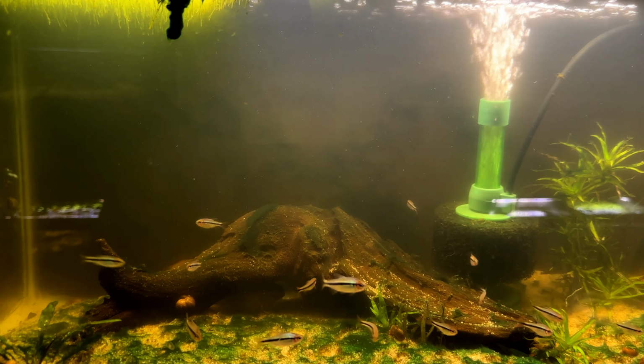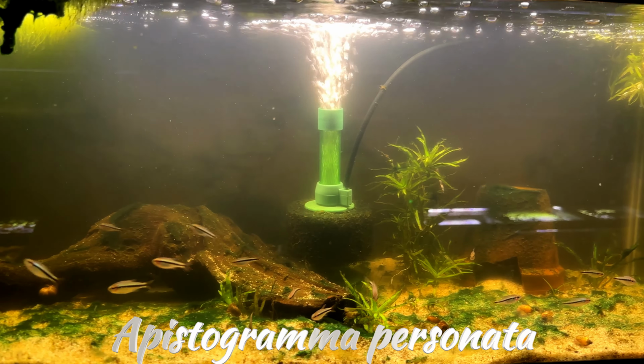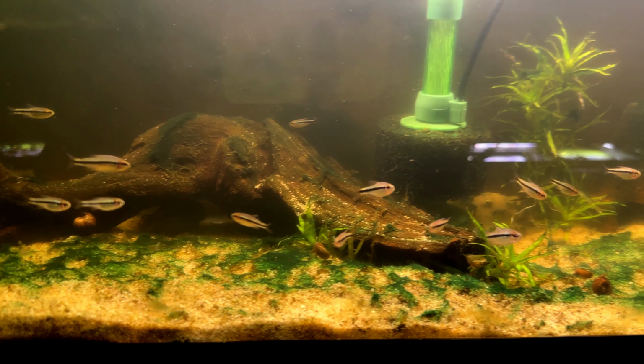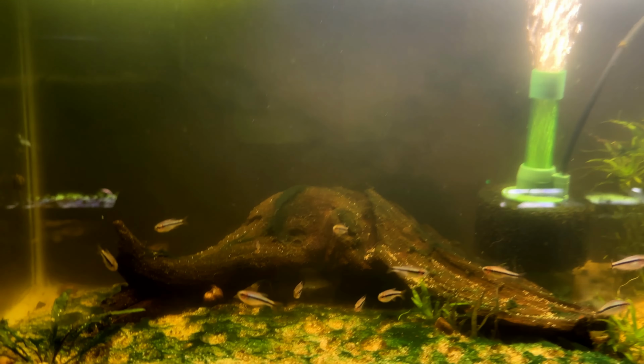All right, next up we have the Apistogramma personata, and this is the tank I was talking about that's not doing that great. We had a blue-green algae explosion, and we took out most of the hardscape and left a few of the plants in there, and are now treating it to kill all of that off.